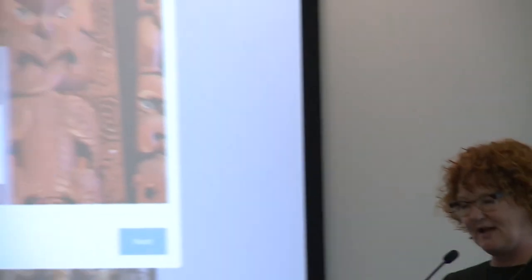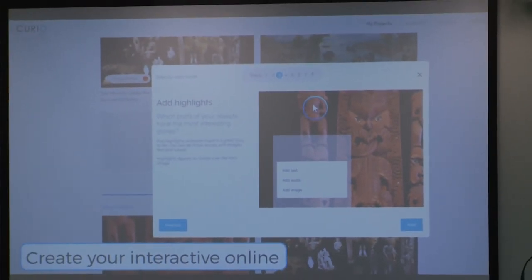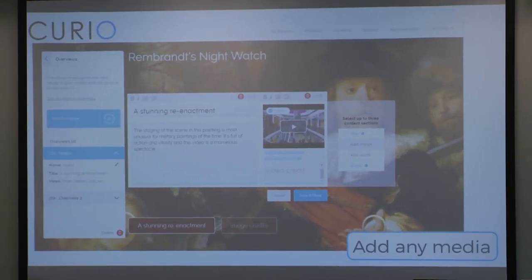So I just wanted to give you a quick introduction to what it is. Basically, you go online and you create your interactive. You can add to it. So you select a sort of hero image that's going to be the center of your story. And then you add other media to it. So you add in your photos, your audio of your experts talking about something, your video.